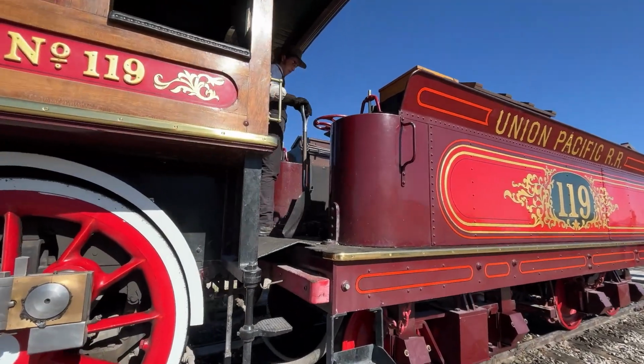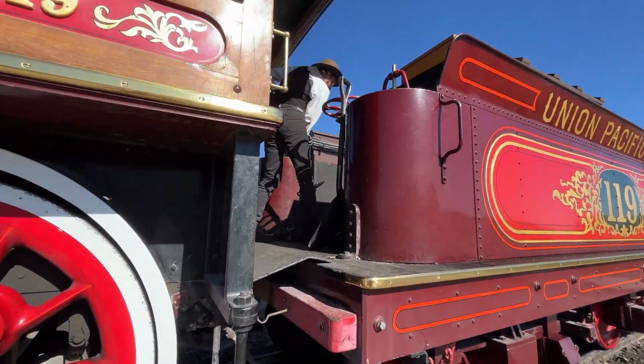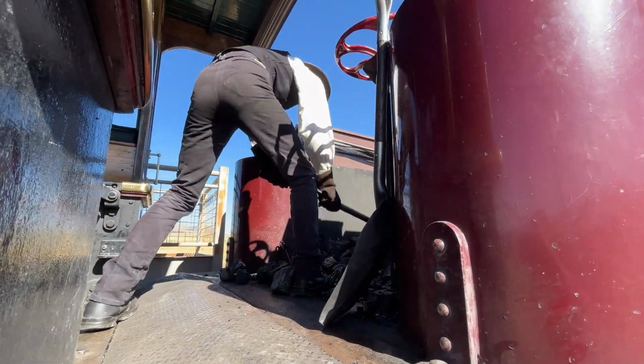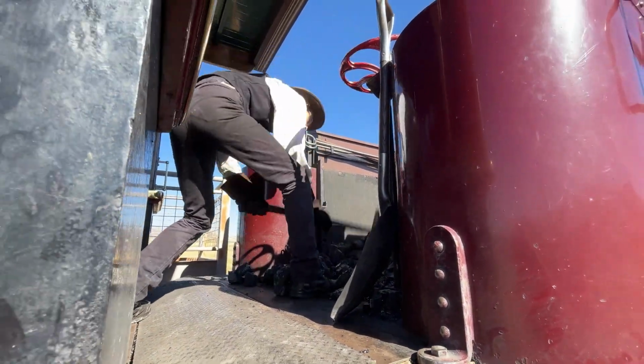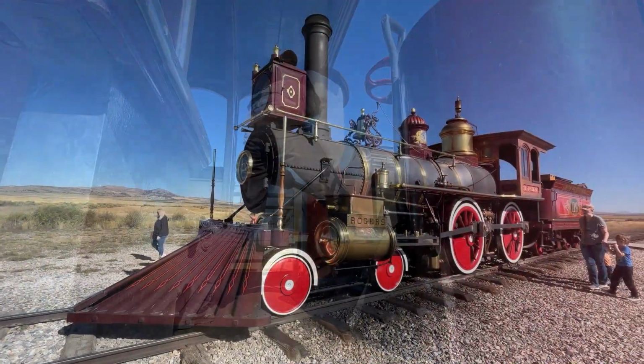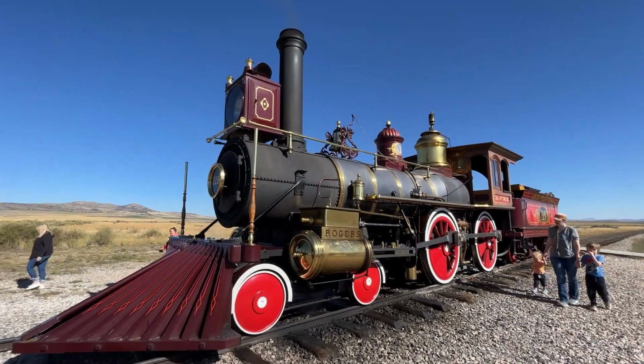All right, the 119 here, the replica, is actually using coal because the original one was converted. But this gentleman's up here busting up the coal so he can get into his firebox. Woo, getting shards of coal at us. Pretty cool. Okay, well, the Union Pacific's 119.